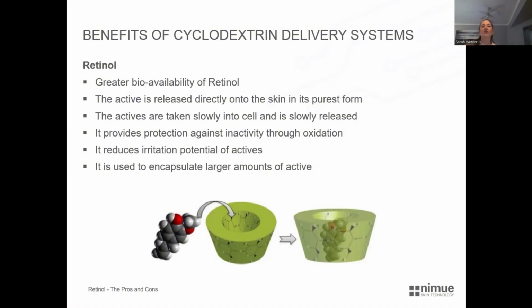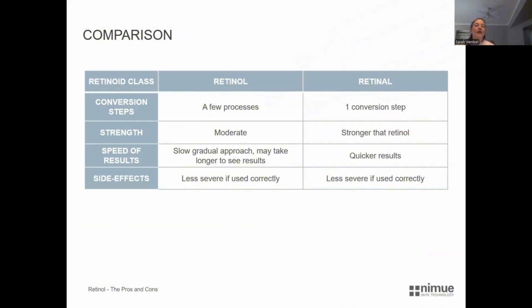So now we've looked at what is retinol versus retinoic acid. But another big one is with Nimue, that we've just launched our retinol. We need to then discuss what is the difference between retinol versus retinol. So retinol versus retinol. When it comes to retinol, we went through the different processes. It has to go through a few processes in order to change into retinoic acid, whereas your retinol converts straight into retinoic acid within one step.